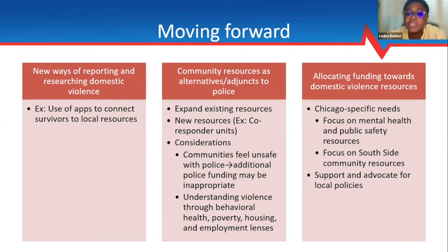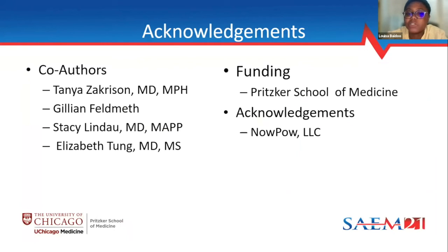So it's incredibly important that medical professionals use their power to support patients before they reach our institutions seeking treatment for domestic violence, COVID, or any other ailment. And this can be done specifically by supporting and advocating for local policies that allocate and redistribute funds towards community resources. And with that, I'd like to thank my team at UChicago.